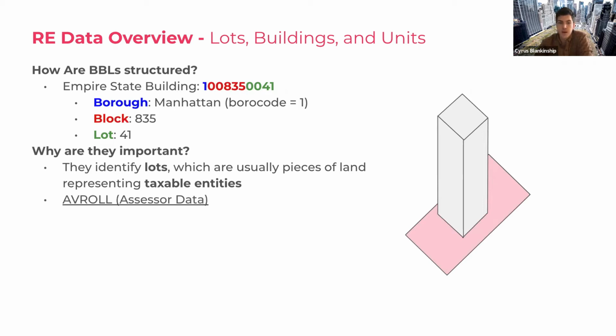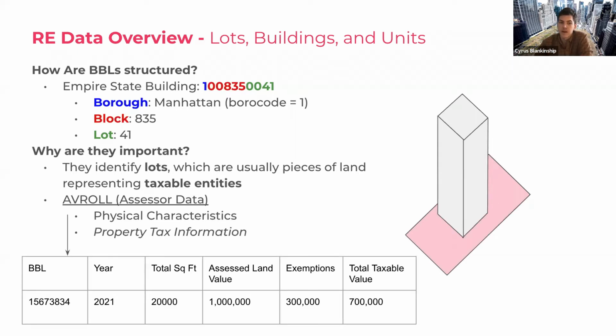Some of the most valuable information for lots comes in the form of what we call assessor data. In New York, we call this AV roll, which stands for assessed value roll data. This is simply a standard document maintained by the Department of Finance that not only determines building characteristics, such as square footage and property type, but financials such as market value, whether or not the lot qualified for any exemptions, and what the total taxable value of the property lot is for a given year. There are many machine learning or valuation models that use tax assessor data as their backbone.